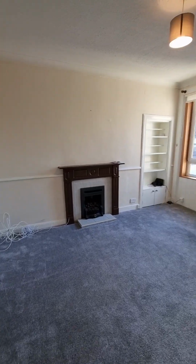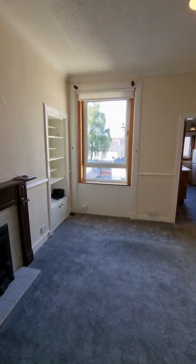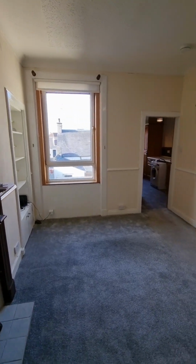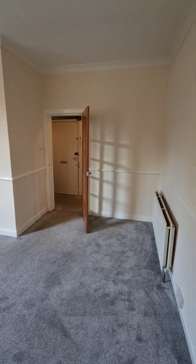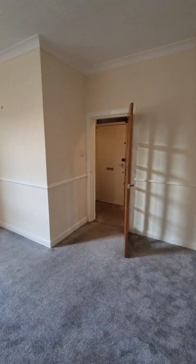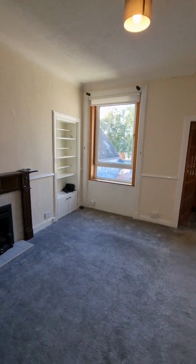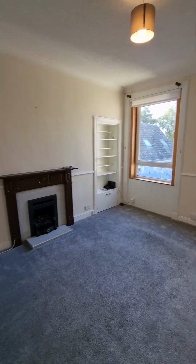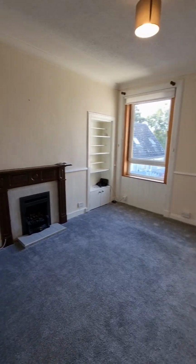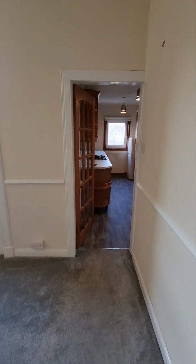So you can see you have the fireplace as a feature just there, that big window letting in loads of natural light. And this is your living room space. So it's such a good size, great high ceilings as well. And because it's such a big living room, what you could actually do is have a dining table just over there if need be. And you would still have all your space over this side of the room for your living room furniture.